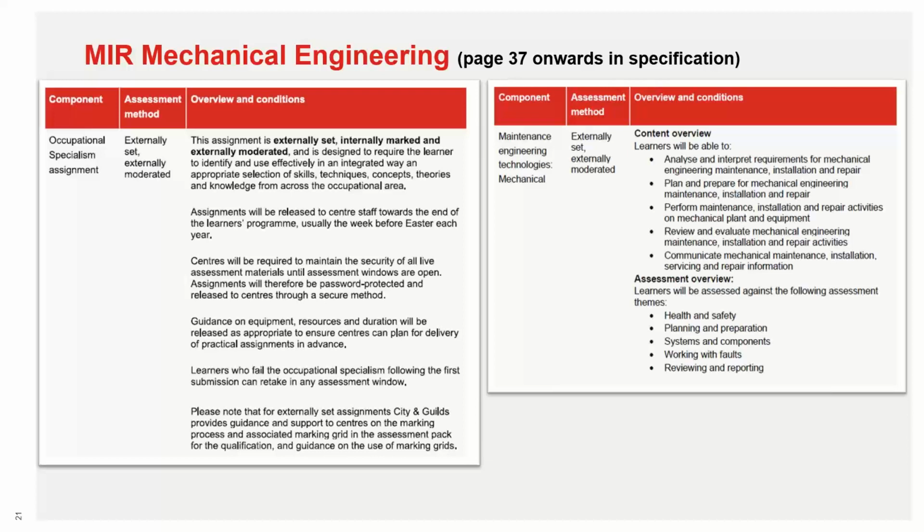And within that assessment overview, we've got health and safety, planning and preparation, systems and components, working with faults, and reviewing and reporting. So again, in that section, we've got a variety of different tasks that the learner needs to complete.